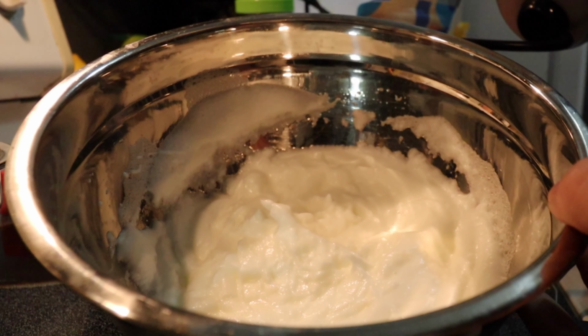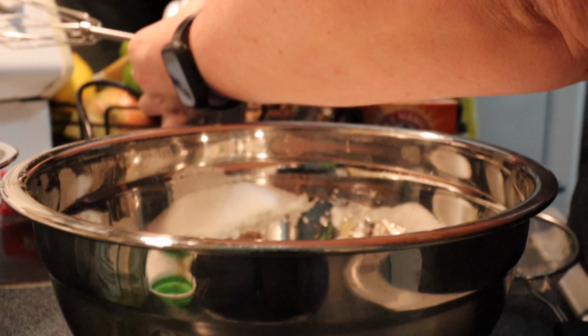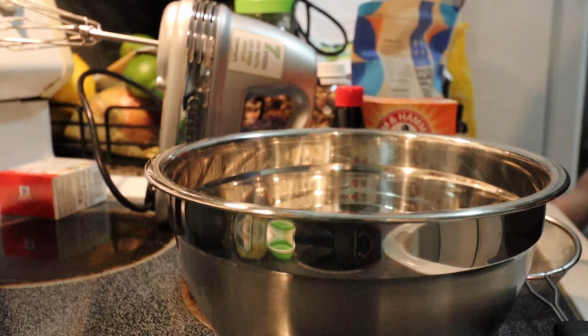This took about 10 minutes, and while it's not stiff peaks, I worry if I keep beating it, I'm going to completely undo it. Like, I'm going to break the egg whites. So that's going to have to be that. I'm not going to go any further because I worry I'm going to just make things worse at this point.